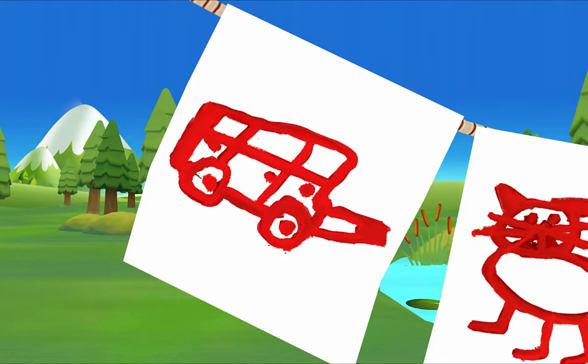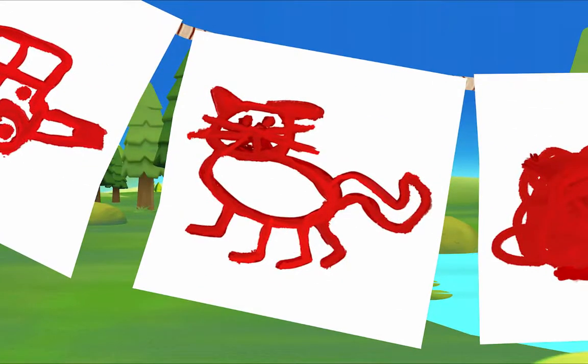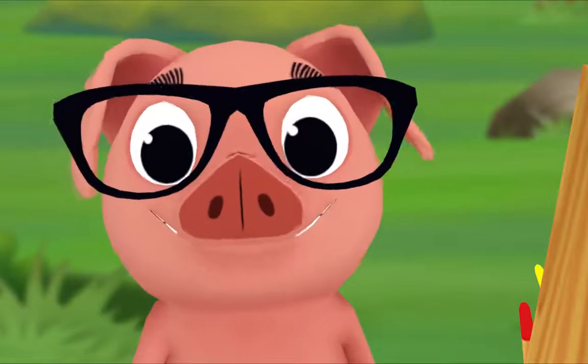What's this? A red car? Yes! And what's this? It looks like a red cat? That's right! What's this one? That's a red splotch. Did you notice something about all my paintings?